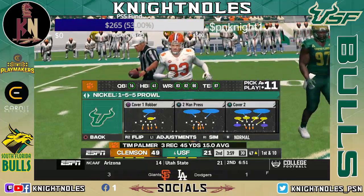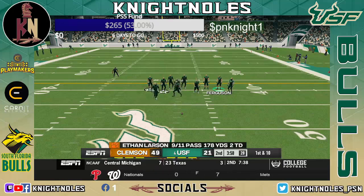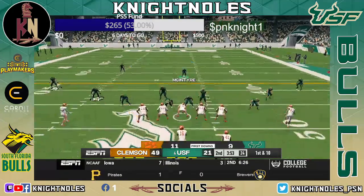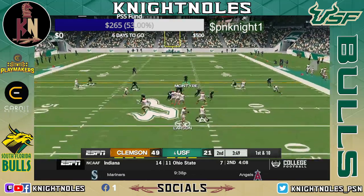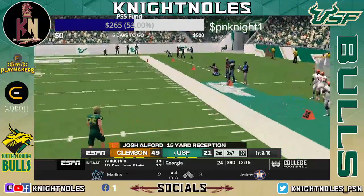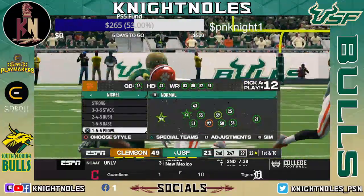First down. From the 47-yard line. First down. It's caught. First down, and he's out of bounds. Makes it first and 10.